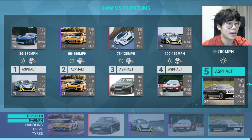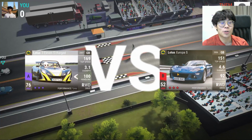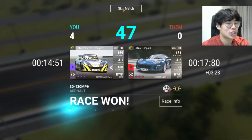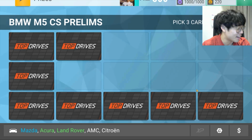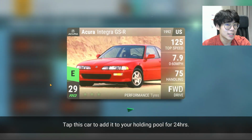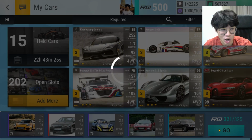Yeah, see, this event, like, what the hell is this event? There's a 0 to 200. Like, if you don't have the Lotus Evija, you should just concede. This actually just is a one prize car or die. They've never made it so obvious as it is with this event. And I mean, congratulations to you if you won the Lotus Evija, man. At least you have this event easily on lockdown for you now.